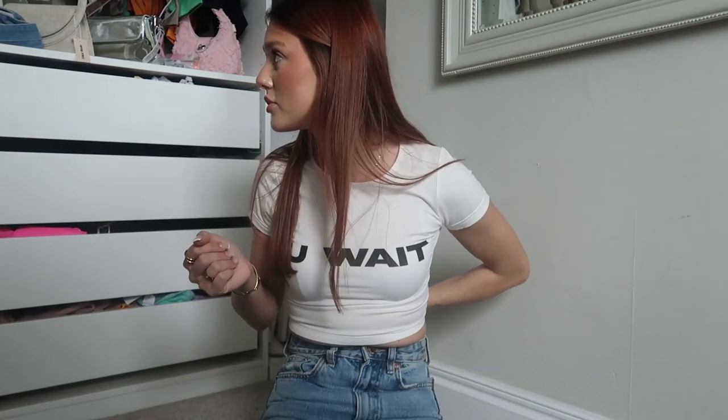I think I'm going to change into something comfy now because these jeans have just been so restricting all day. They're really nice and they're actually really comfy when you're walking, but you know when you sat down driving? They just hurt. Yeah, I think I'm going to put some pyjamas or something on.